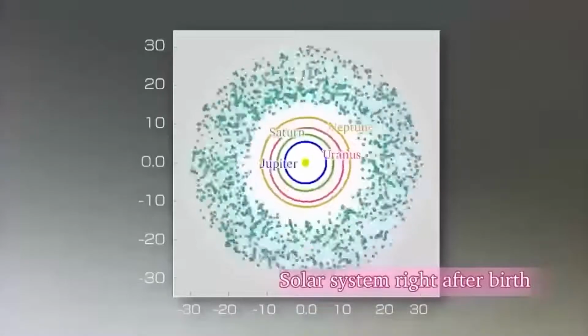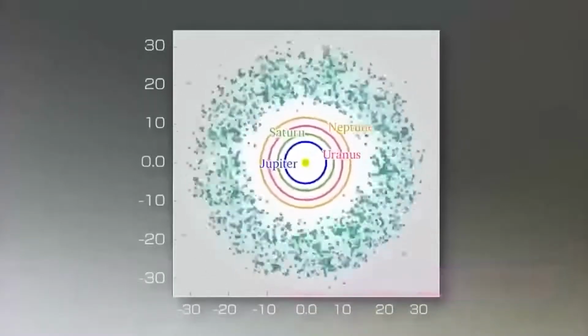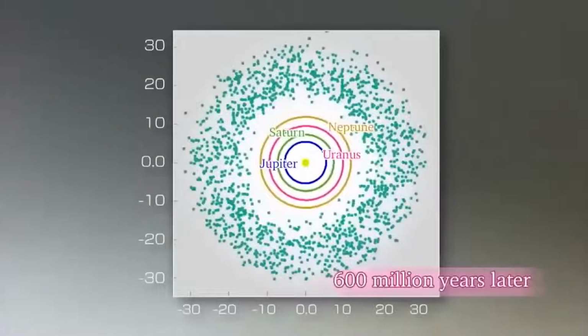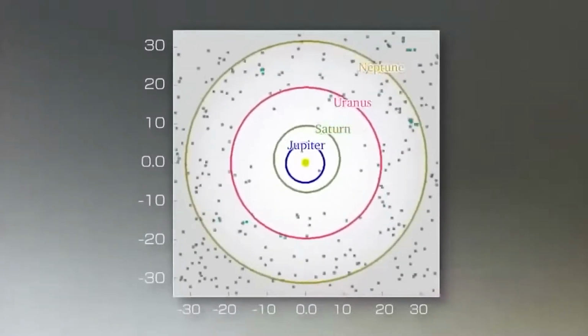He inputs the location and size of the planets, and also of the small celestial objects that lie further out. Then the simulation begins. At first, the basic situation did not change much. But some 600 million years later, Uranus and Neptune were suddenly flung to the outer realms of the solar system.